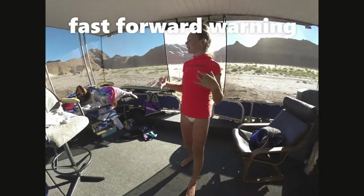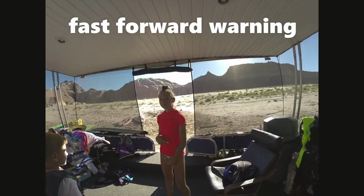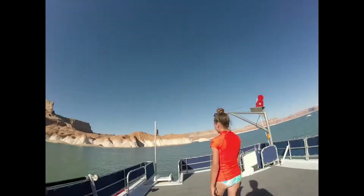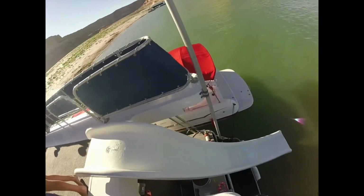Basically, this is the front of the boat, so we leave everything up here. Now we're taking a slide. I bet you guys want to see them go down the slide, so here you go. That's the red boat, and here's the footage.